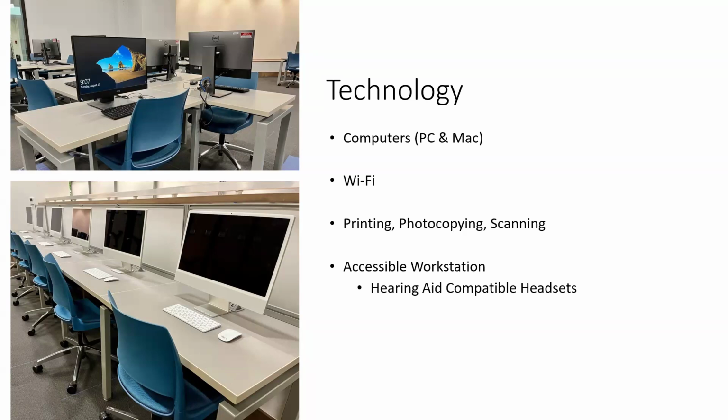Each of our locations also has an accessible workstation with a wheelchair adjustable desk and hearing aid compatible headsets, which can be used on any computer. These headsets can be used by anyone, but they are given priority to those who are hard of hearing.